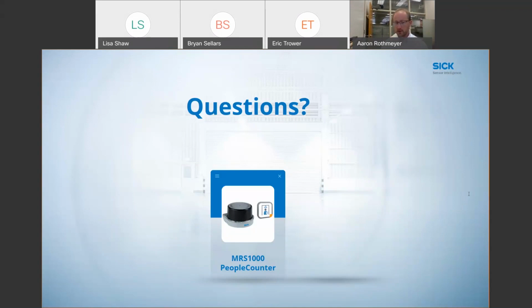If a customer already has AppSpace and MRS 1000, can they use App Manager to use this? Yes, contact me. I can get you the app. We'd love to send it out to you so you can go ahead and do the testing. For any full installations, of course, it'd be beneficial to just go with the PeopleCounter. If you've got a customer that wants to actually buy one, we recommend that so that, say, if there's a return down the line or something like that, it gets properly handled. But yeah, if you just want to load it onto an MRS 1000C, MRS 1000P, the AppSpace version, you can go ahead and do that. Just contact me and I'll send you the app.